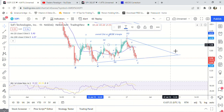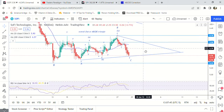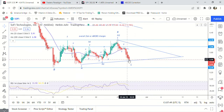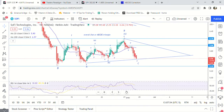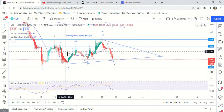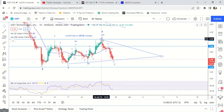Quick update on SOFI for the 28th. So we had the move down. We were at, I think, 595 going into today. We got the move down that we talked about yesterday in the video, and it's gone farther than where I had expected. And so it's looking more like it's a possibility that this is actually A, B, C, B up here. And then we have a C wave right here.